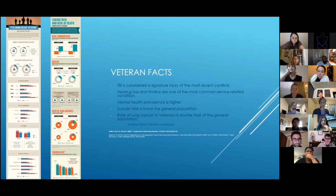So these are interesting little graphics that the VA publishes. Veterans are at higher risk for lung cancer. The most common service-related condition is actually hearing loss and tinnitus, and that has to do a lot with artillery and firing in some of the conflicts, and then blast injuries from other conflicts. I have heard a lot of veterans from Iraq and Afghanistan say that if there's a blast that went off, sometimes their vehicle would roll. So not only is there the blast, but also the trauma after can contribute to that.